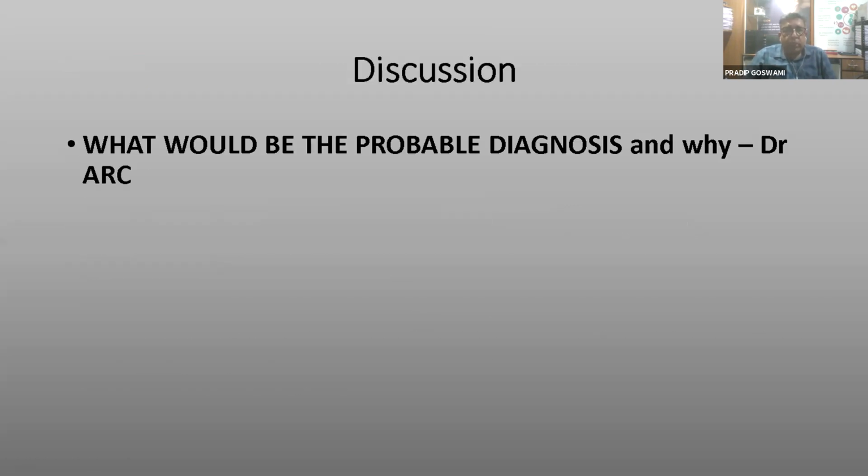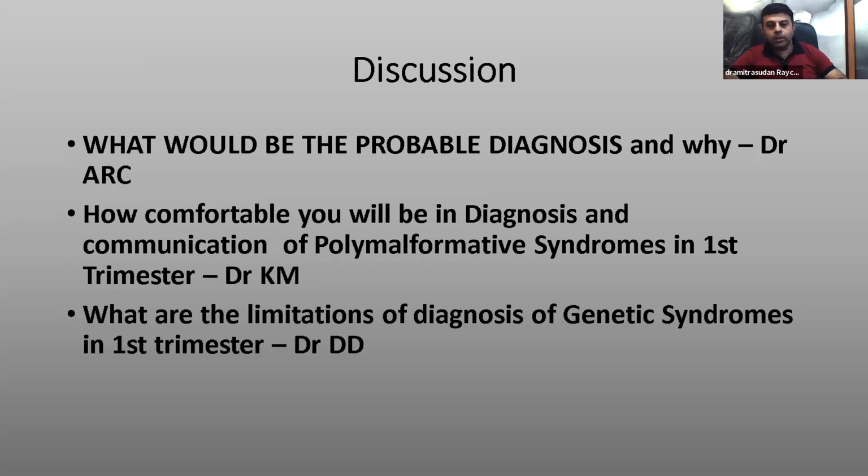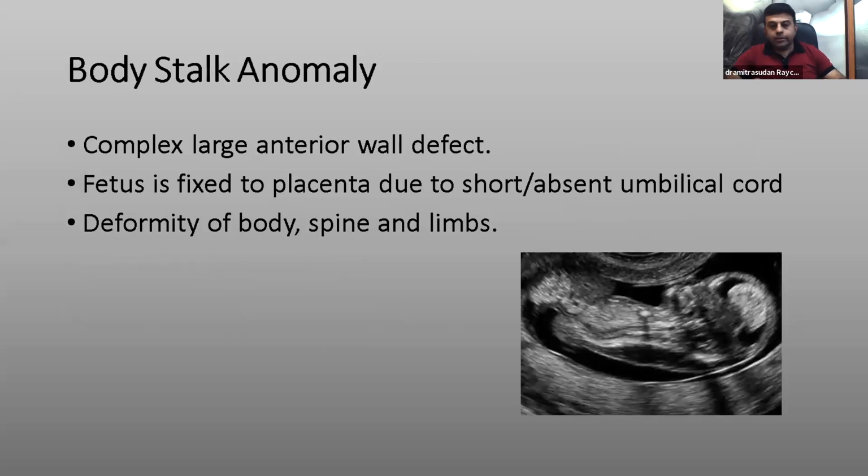First point to Omitra, what would be your probable diagnosis and why? The possible diagnosis for me is a body stalk abnormality, because the fetus was close to the placenta, and there is a short segment of umbilical cord, a large anterior abdominal defect, and a gross spinal deformity, with a differential diagnosis of amniotic band syndrome.